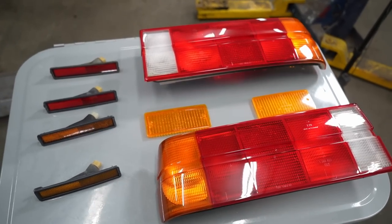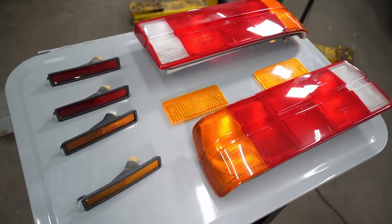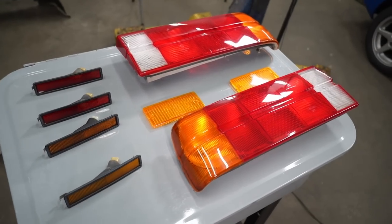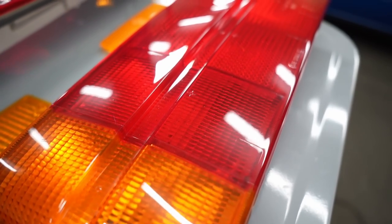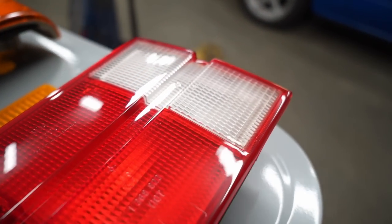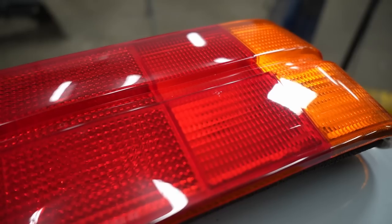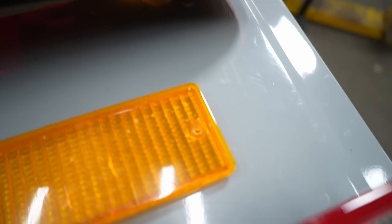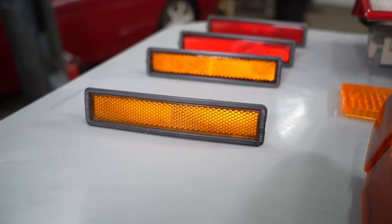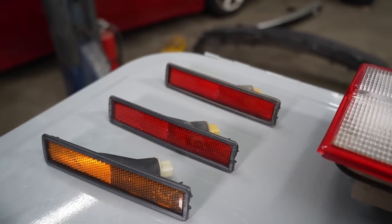Boom, officially done. Compounded, polished, everything is good to go and ready to get ceramic coated. The taillights came out as you expected. Amazing. Everything is just super glossy now, and the ceramic coating is gonna make it 20 times glossier, so I've heard. This little detail does so much to the car. If these are dusty, the car would kind of look crazy.